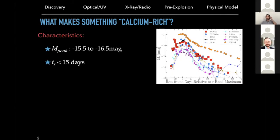So calcium-rich transients are in this kind of luminosity gap. So they're a little bit lower luminosity than typical supernovae. They're more luminous than a typical novae. As you see in this light curve, they're all kind of falling relatively quickly, and they peak around -16 mag in R band, and they rise relatively quickly. So in terms of the explosion mechanisms, that just indicates that they produce pretty small amounts of ejecta and also synthesize relatively small amounts of nickel 56, which then gives us underluminous or subluminous luminosity.